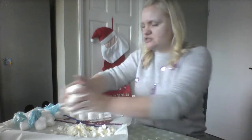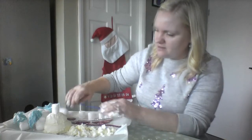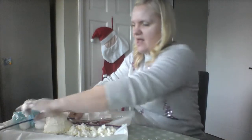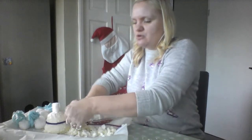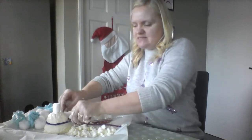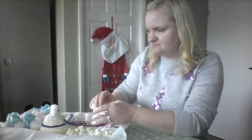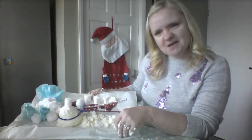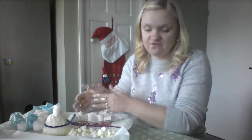You can pop your snowman on there. You can put things on. You can wrap a scarf around there if you wanted to. There's lots of different things that you can do to extend this activity and get lots of fun and lots of enjoyment out of it. You see? So guys, I hope you have lots of fun.